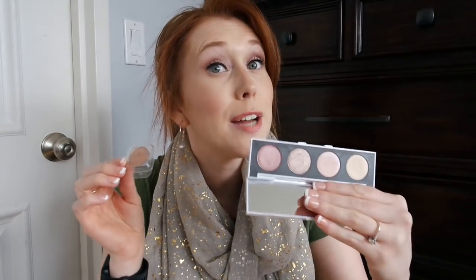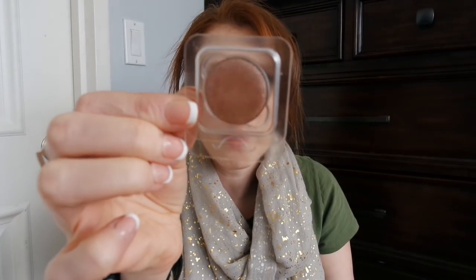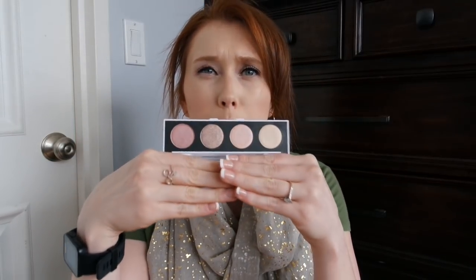I also grabbed this one. I couldn't get down to 4, had to get 5. The last one was Celestial. I didn't put this in the palette because, to be honest, if I had seen this in person, I probably wouldn't have gotten it compared to these four. I'm really happy with these four, so I have no regrets. I'm looking forward to testing these out.